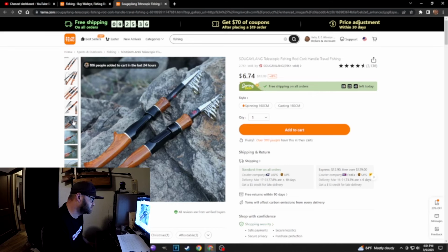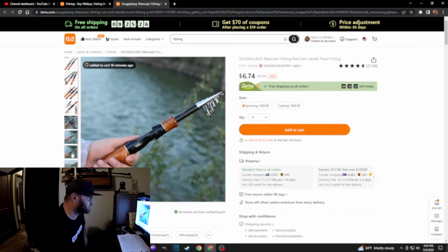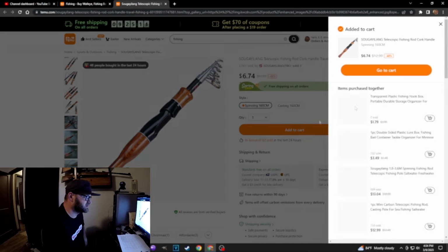Okay, maybe I'll... Should I get the bait caster or the spinner? The handle's so short though. It's going to have really weird leverage trying to set the hook on it, especially with the bait caster. So, you know what, let's go with the spinning for $6.